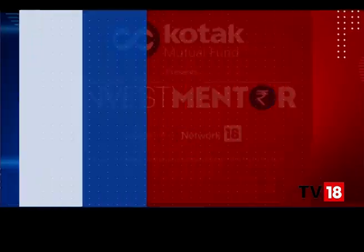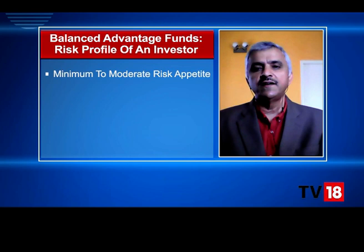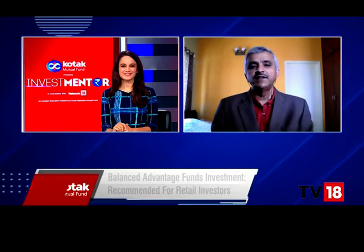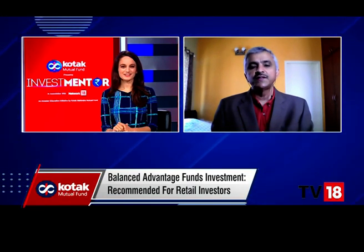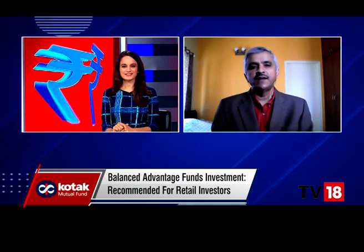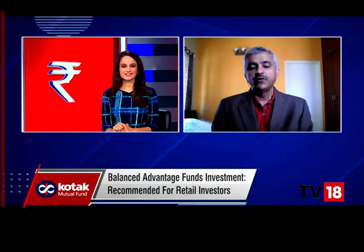So you should have a minimum moderate risk appetite when you enter these funds. And even the SEBI riskometer says that it's a moderate risk fund. So that's fair enough. I would definitely recommend it to retail investors. I would recommend it, like you said, Sonia, to investors who are starting off in their investment journey, who have got a long time horizon. This is really good.